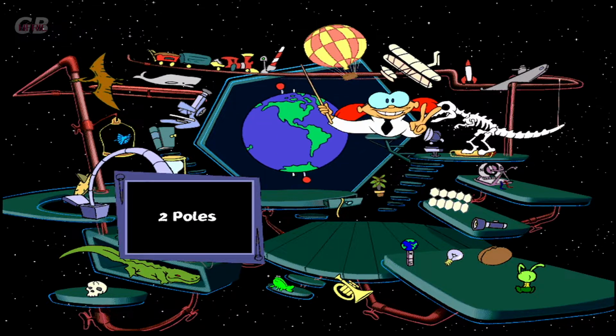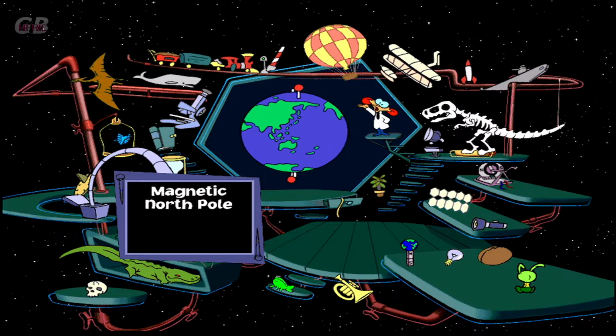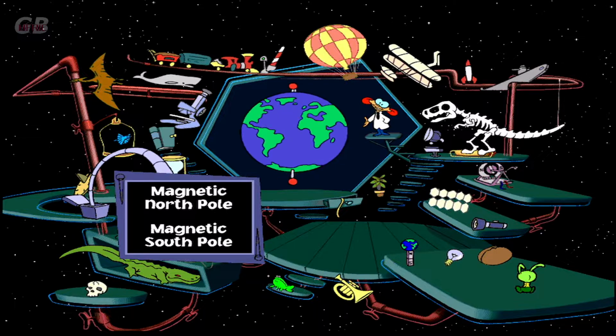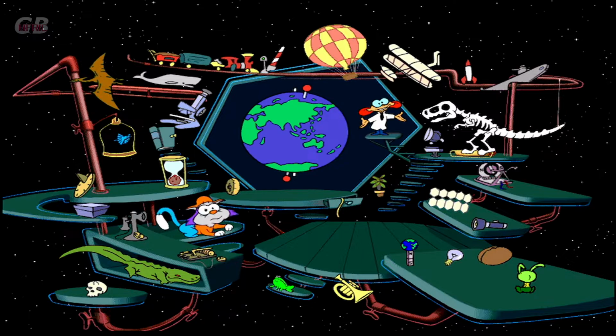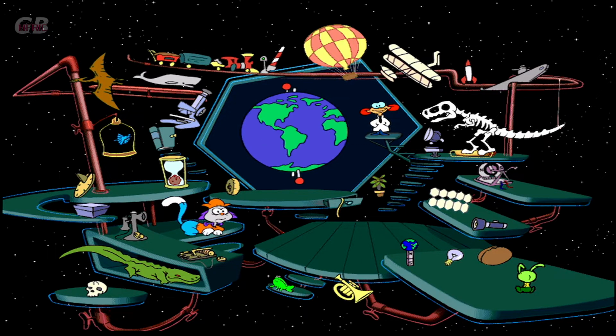The Earth has two magnetic poles, a magnetic north and a magnetic south. But for some reason, the magnetic poles of the Earth switch places. What do you think of that?